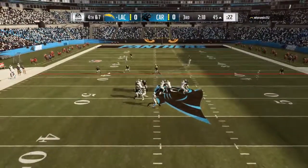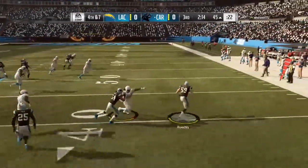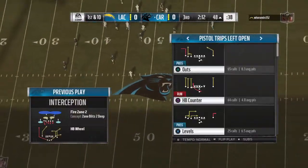Now Rivers on 4th down. Trying to get it to Williams, but it's intercepted. It's the Pro Bowler Luke Kuechly that picks it. And he'll take it across midfield and down to the 48-yard line.